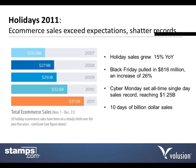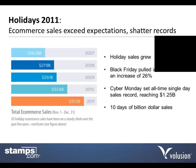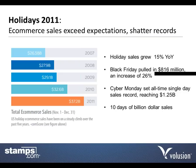All right, so check out this chart, y'all. Last year, e-commerce sales just went nuts. We've seen growth throughout the past 5 years, and it's interesting to note that even in 2008, when the Great Recession and the financial collapse happened, we still saw growth in holiday e-commerce sales. That's pretty cool. What's really interesting is you see the huge jump, almost a $5 billion jump with a B, between 2010 and 2011.